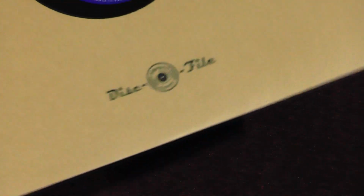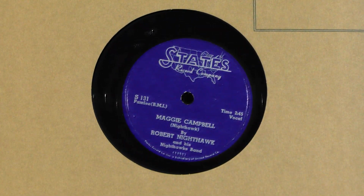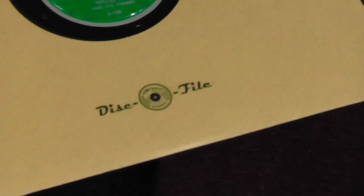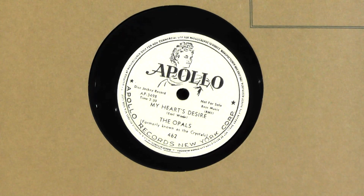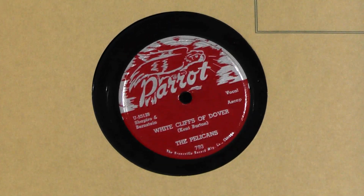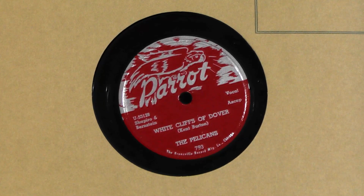6123, $150 for Robert Nighthawk on the States label. 6124, Willie Nix and his combo for $200. 6125, a DJ Apollo label by the Opals for $100. Very nice flexi vinyl pressing. Those things sound great. Parrot label by the Pelicans, $200 minimum bid for 6136.